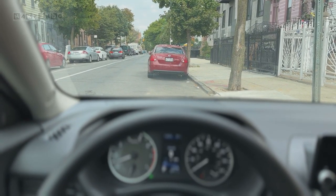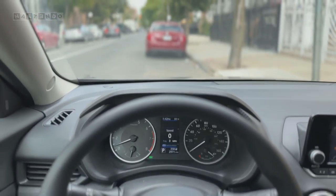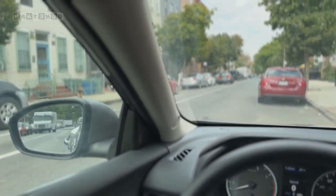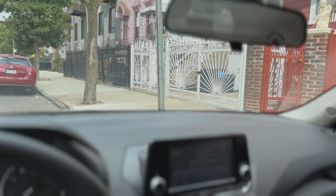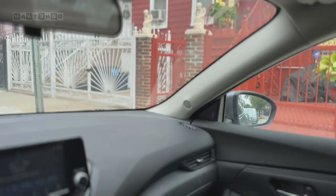With cinematic mode, it basically blurs out the background and focuses on the subject or object that you're focusing on. So you can see here, I'm focusing on the side mirror, and the background is blurry. You can do this up to 4K 30fps.